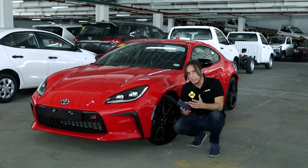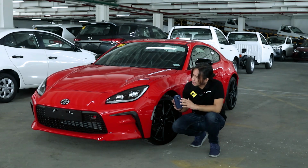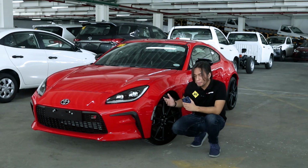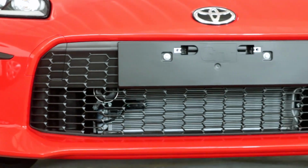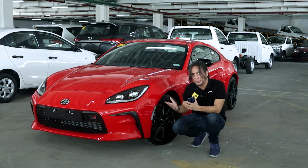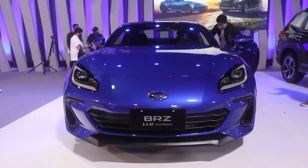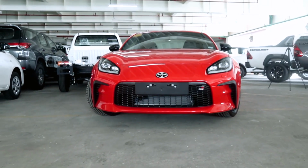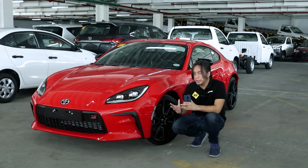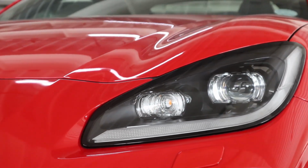Most of the visual differences between the GR86 and the Subaru BRZ are here at the front. I think the GR86 looks a bit more aggressive. This has a more squared off grille, which gives it a more aggressive look. The BRZ has a happier looking face. Like the BRZ, this gets projector LEDs, and you also get headlight washers.